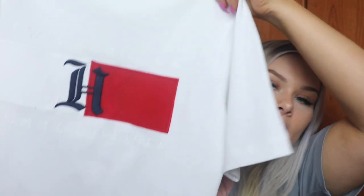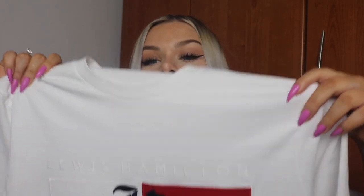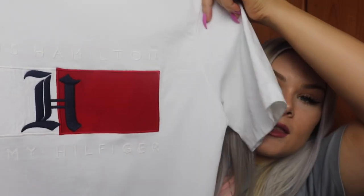The first thing I picked up is this Tommy X Lewis, basically, a white t-shirt. I don't know how people show clothes on camera because I've got no room. Yeah, so it's just this plain white t-shirt and then in the middle it has the Tommy Hilfiger logo and then it has the LH in the middle.